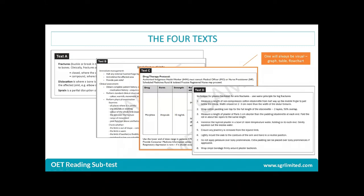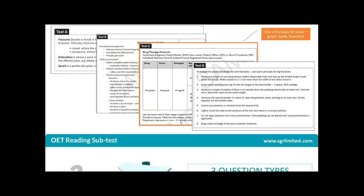When you see a diagram, it's a picture, okay? But the diagram or the picture, they're very rare. It doesn't happen too often in reading. Majority of the time, the most common visual text is a table, just like the one that we have in front of you on the screen.